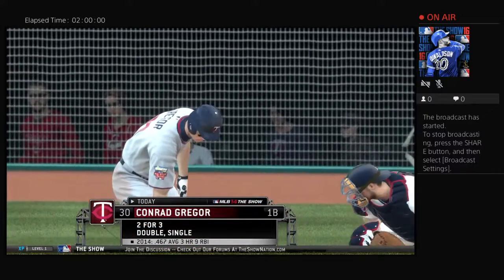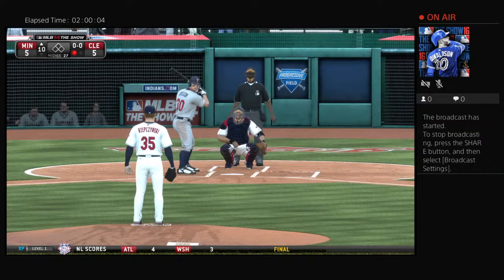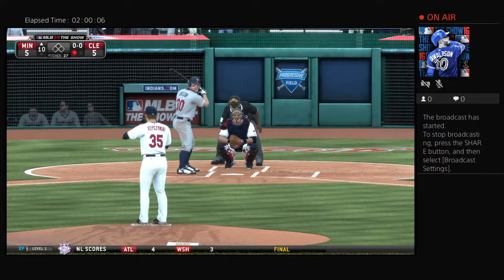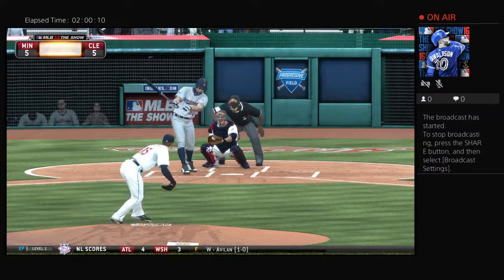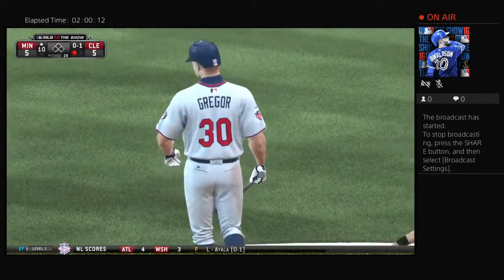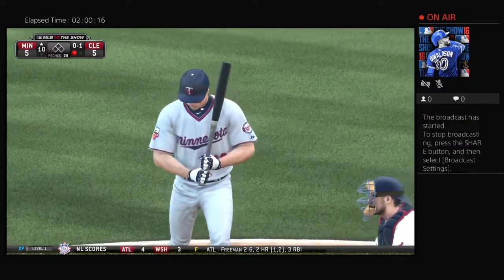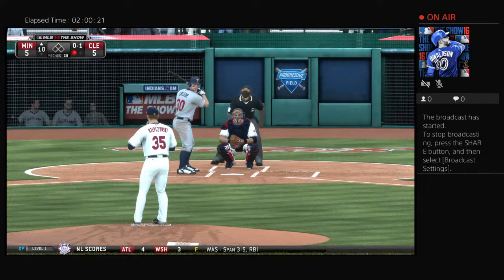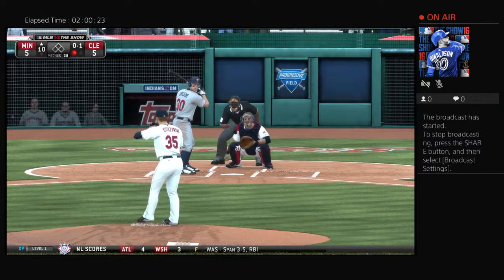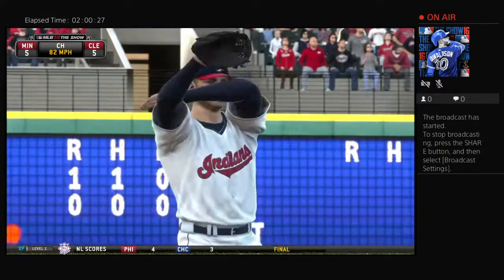Number 30 will be the batter, 2 for 3 with a double thus far. And this pitch just about saws him off as he can't get extended at all. It's strike 1. Yeah, he really pulled off of that one, and that's not the kind of swing we're accustomed to seeing from a guy like him. Right, especially starting off an at-bat. Off the plate, 1 ball, 1 strike.